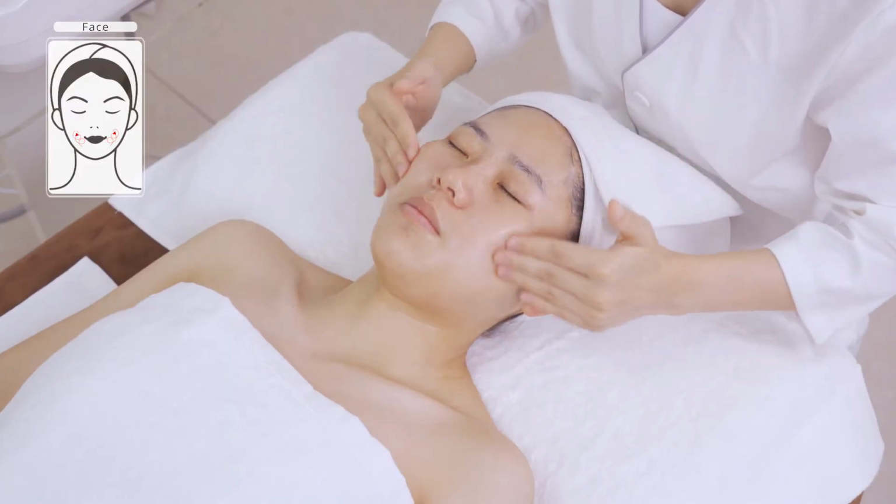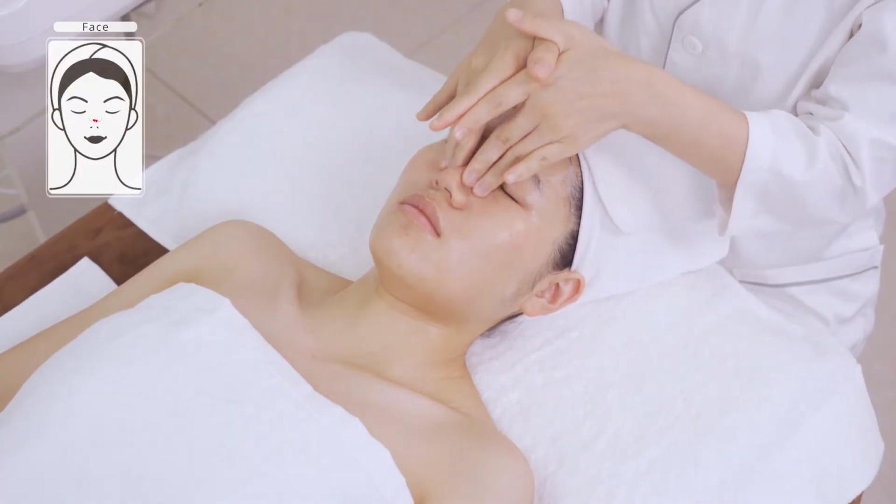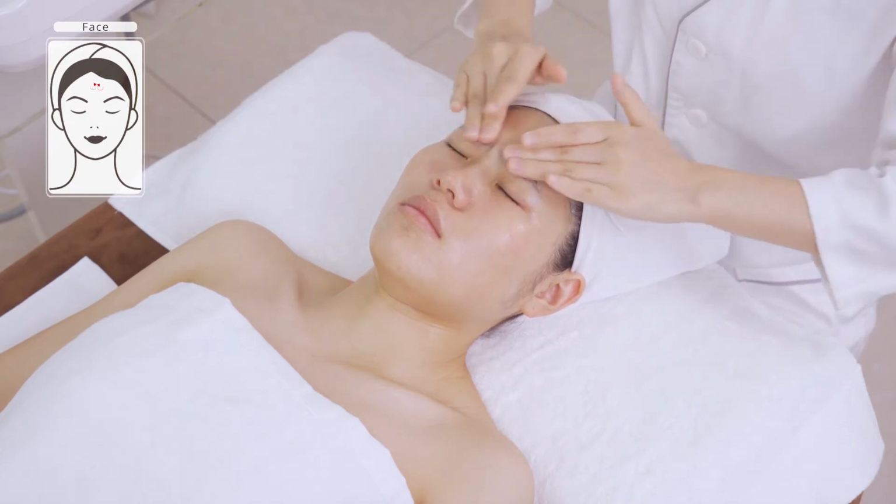Apply massage cream evenly all over the face and neck and gently massage the treatment site 3 times.